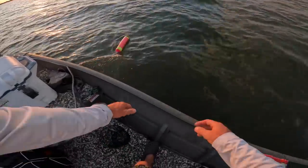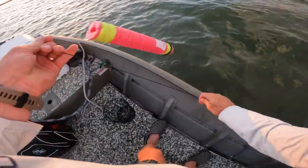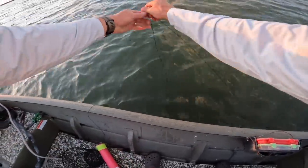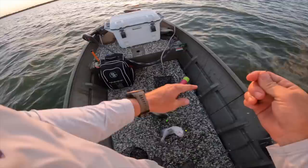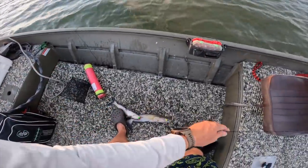I'm gonna go ahead and rebait these and then we'll check the other ones. Oh, hang on a second. We got something on here. We got something, boys. Oh my gosh, a double, a twofer. What? They love the floats. And I think these were the little gills.